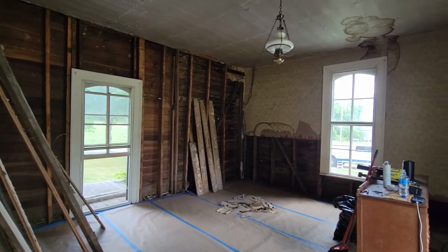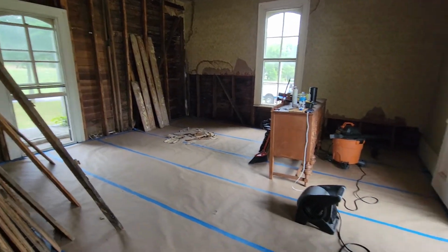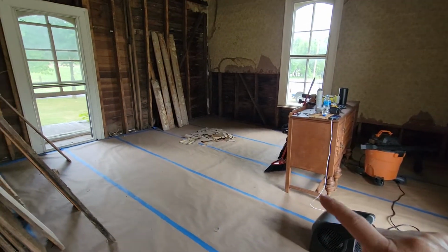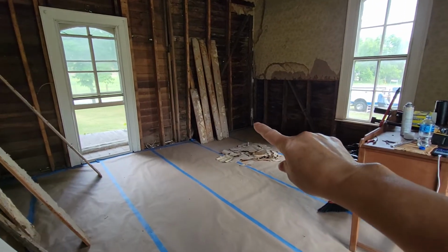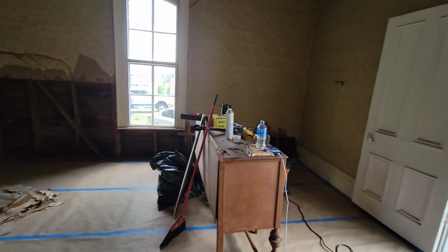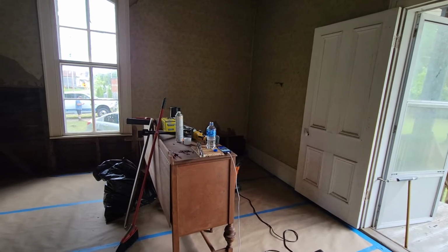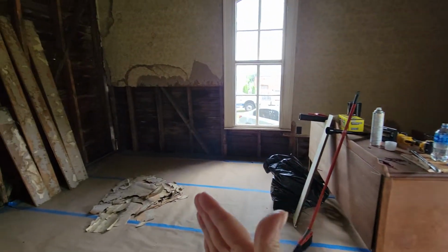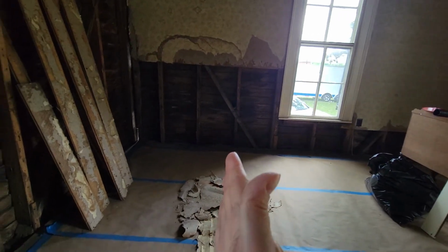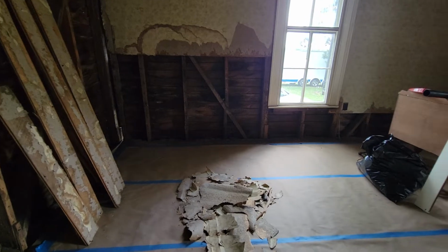Again, we're gonna put some insulation in here. We're gonna drywall. This is gonna be the master bathroom. So the closet's gonna go over here. The toilet's gonna go in this far corner. The closet's gonna start at the edge of this door right here and come across to about right here. And then we're gonna have the toilet in this corner.